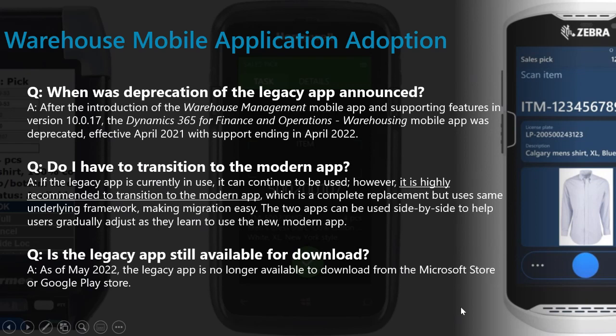The final question that we hear is, is the legacy app still going to be available for download? As of this week, May 2022, the legacy app can no longer be downloaded from the Microsoft Store or the Google Play Store. That legacy app, which was called Dynamics 365 for Finance and Operations / Warehousing, was a blue icon with a little fork truck. That's our black and green screen legacy app. It is no longer available for download.